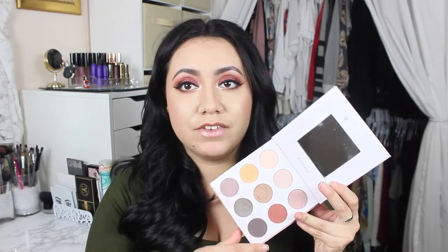The next thing, this is a disappointing product. It's the Shan XO palette. I always call it Shannon, but it's the Shan XO palette by BH Cosmetics. Now, I originally purchased this to compare it to the Kylie Jenner eyeshadow palette, the original bronze palette. This is not even the same. If you guys want to see a comparison video, I can do that, but this is not the same.